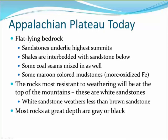Well, the rocks that are most resistant to weathering will be the ones at the tops of the mountains, and these are typically the white sandstones. White sandstone weathers less rapidly than brown sandstone, and that's why it forms the ridge tops. But most rocks at great depth are either gray or black in color.